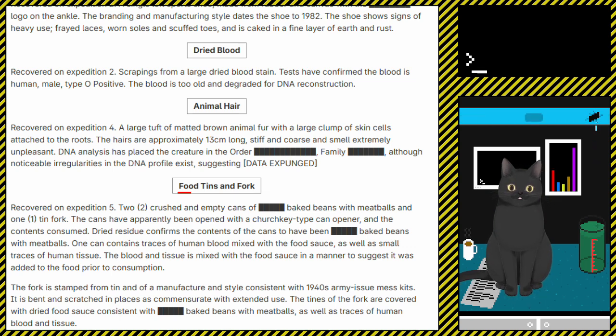The blood and tissue is mixed with the food source in a manner to suggest it was added to the food prior to consumption. The fork is stamped from tin and of manufacture and style consistent with 1940s Army issued mess kits. It is bent and scratched in places, commensurate with extended use. The tines of the fork are covered with dried food sauce consistent with the baked beans and meatballs, as well as traces of human blood and tissue.